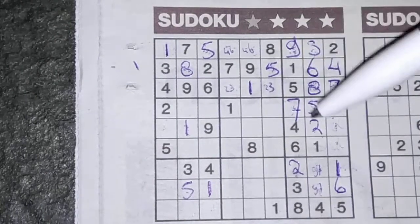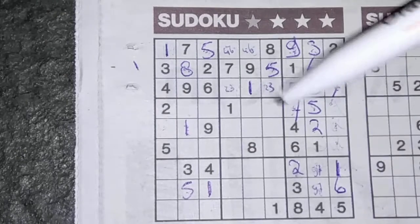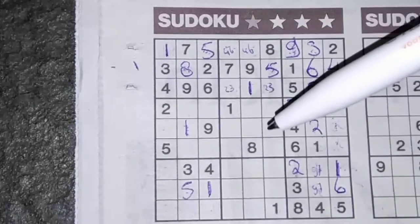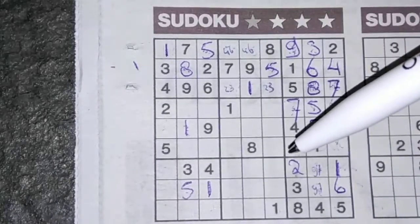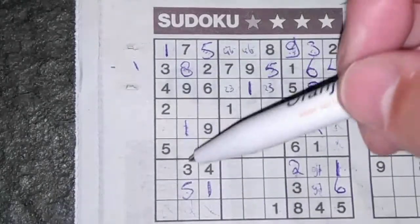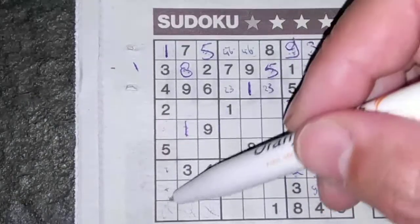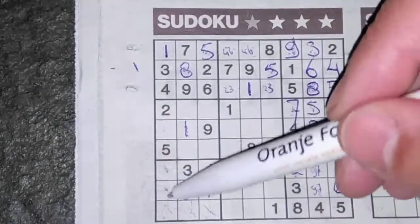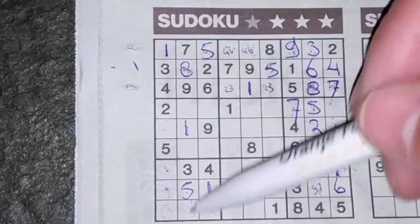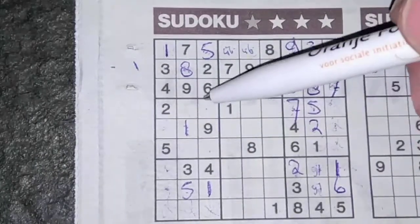How about the number 8 in this big square? 5 missing numbers, one of the missing numbers is an 8. We see here an 8, so no 8 in these three boxes. So the 8 could be here or could be there. So we have in the first column an 8 in one of those two boxes. In the second column, we have an 8 over there. So in the third column, the only two places for the 8 should be here or there.